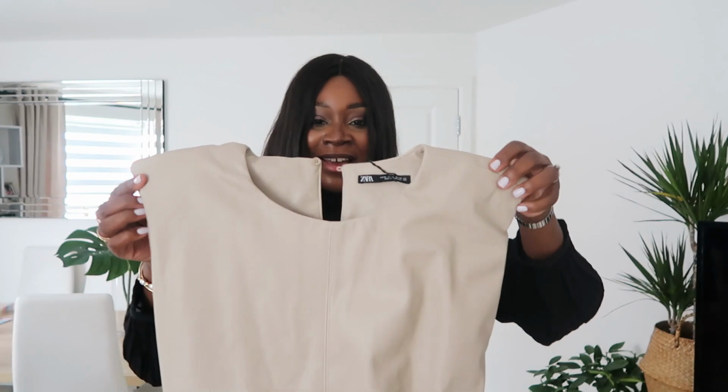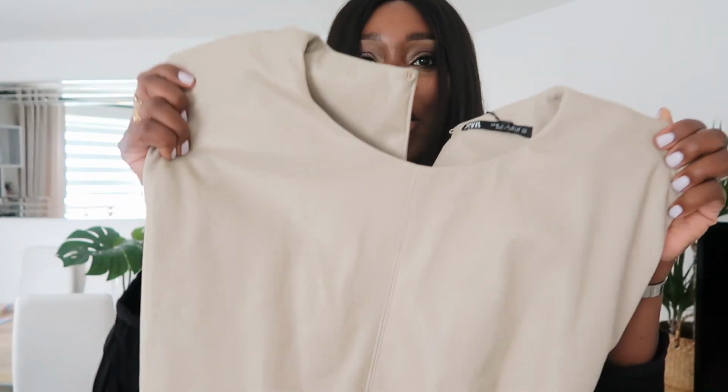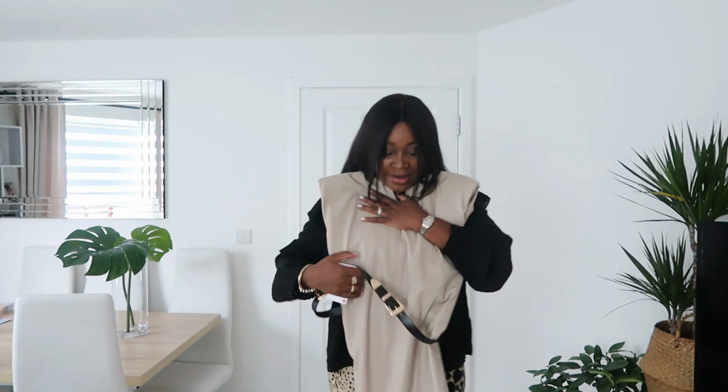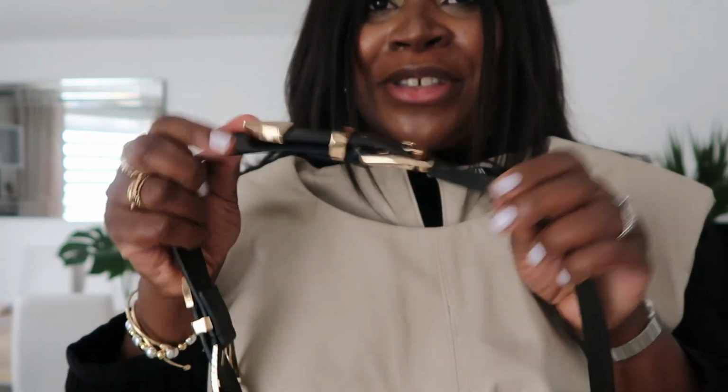Again, so leather. Different colour this time. This is like a taupey colour, padded shoulder again. And it's like a little mini dress. And it comes with this belt with a gold buckle, which I really love. It's even worth just the belt alone, forget the dress.